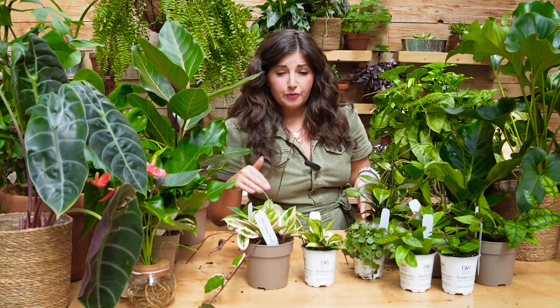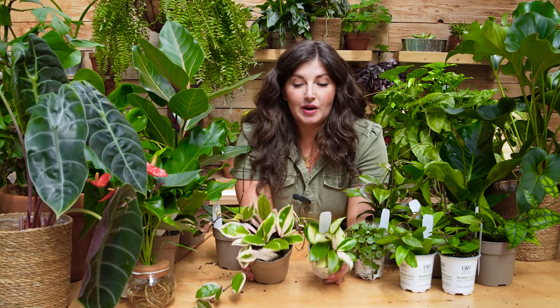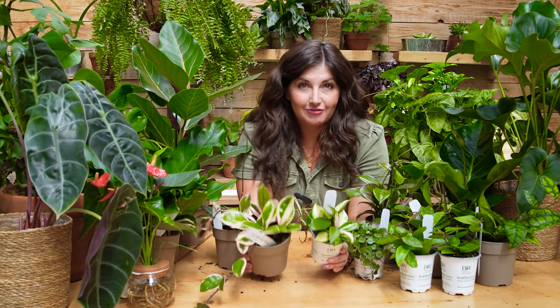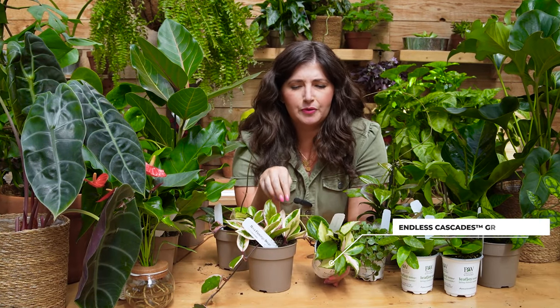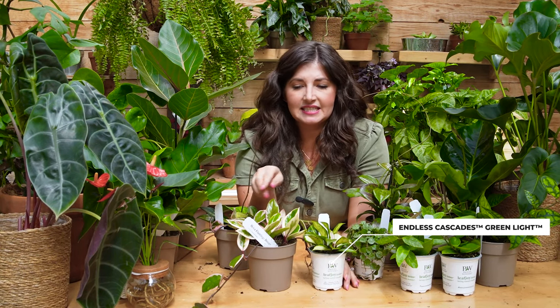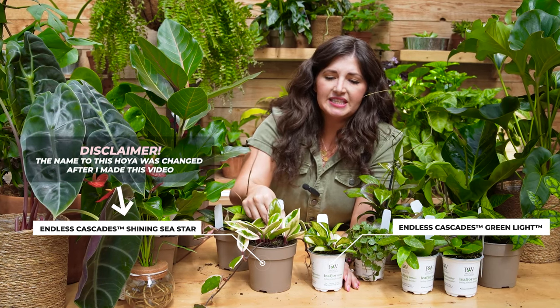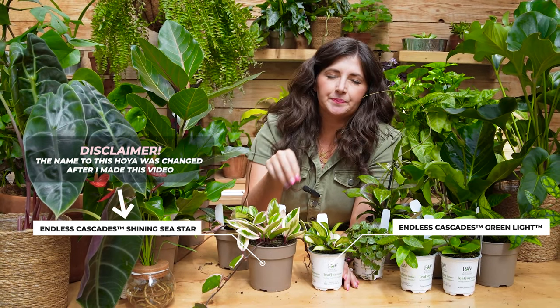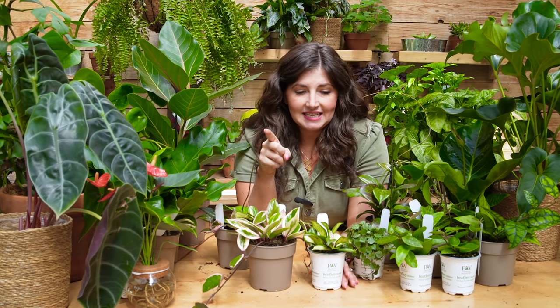Okay, so I want to walk you through all of the different types of Hoyas that we have here. And obviously, we're going to start with the pink Hoyas. These are great examples of pink variegation and the difference of variegation. So this is a Hoya green light. These are both cultivars of, I believe, Hoya carnosa. This is green light. This is Hoya flamingo dream. So cute. These plants remind me of the Hoya carnosa crimson queen and the Hoya carnosa princess.